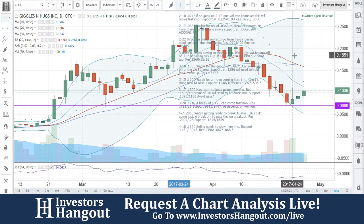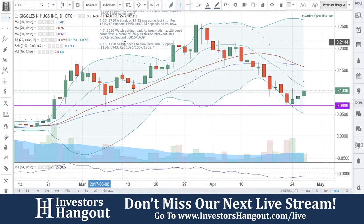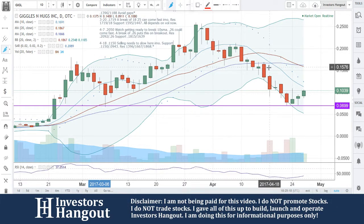GIGL currently right now at 10 cents, 10.39 to be exact. That's just about 10.5 cents. With that being said, you guys are trying to make your way back up here. We last looked at this stock on the 18th, which would have put us at right here.